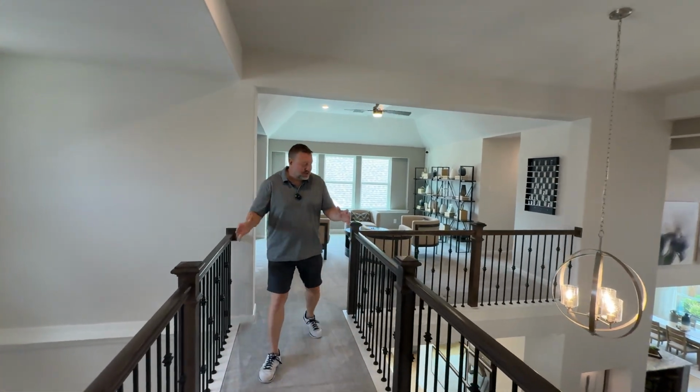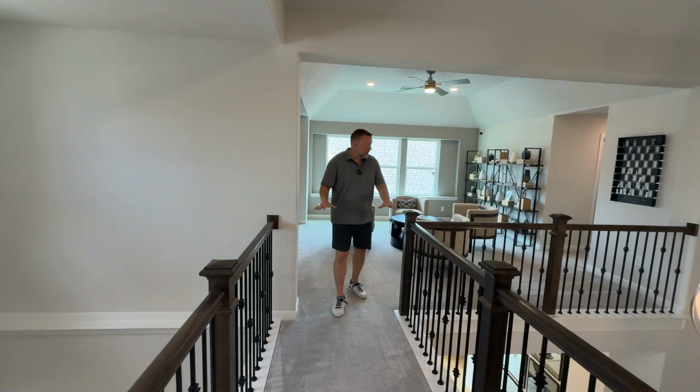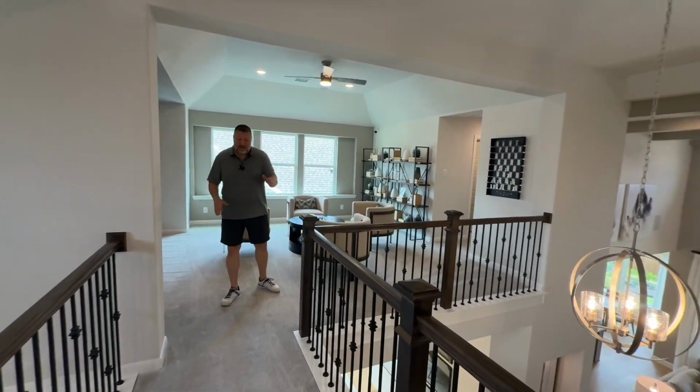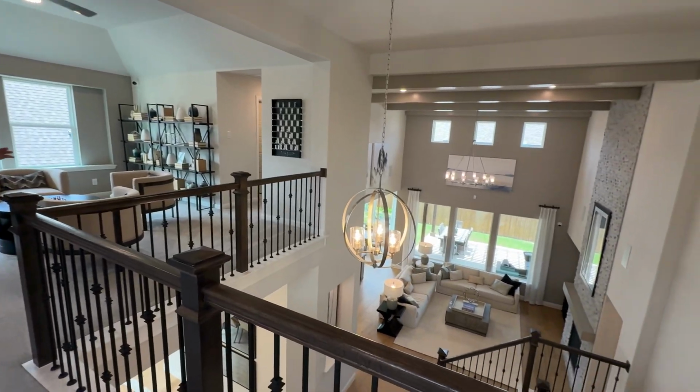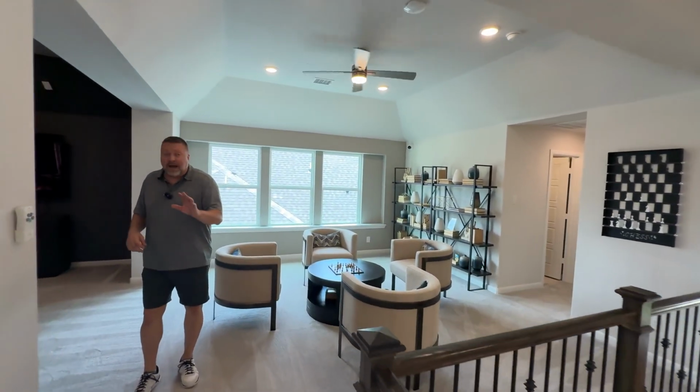Let's go upstairs. Now the Driscoll and this share this walkway. So if you ever see a Driscoll video and you see this one, they both share this walkway. It makes them look a little similar in some aspects. This one's going to be a 5-bedroom house.